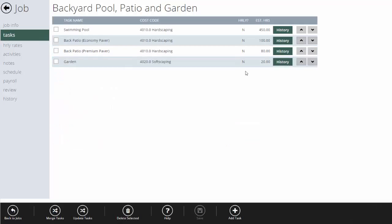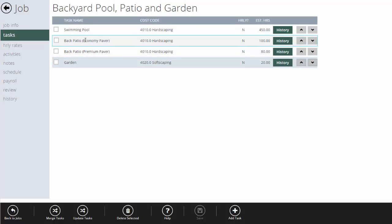And then if I go to the tasks, you'll see that each task I set up in my estimate comes over as a task for time tracking in LMN Time, so that when my crews clock into this job, they'll have to organize their time by pool or patio or garden. Now in this case, I had two sections of the job. I had a back patio section that had an economy paver and a back patio with a premium paver.